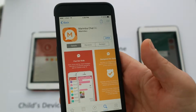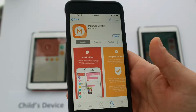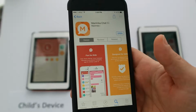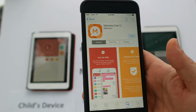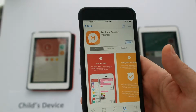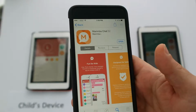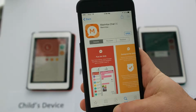messaging app in the App Store that's certified by KidSafe, and it's also compliant with COPPA, which is the Children's Online Privacy Protection Act. Now with the internet, you actually cannot verify information for kids under 13. That's an actual law out there. So with the COPPA certification and working with KidSafe, Marimba Chat has come up with a way to involve the parents, to have a messaging opportunity for kids to chat safely in a manner that's easy for the parents, and the parents can actually be involved with everything.